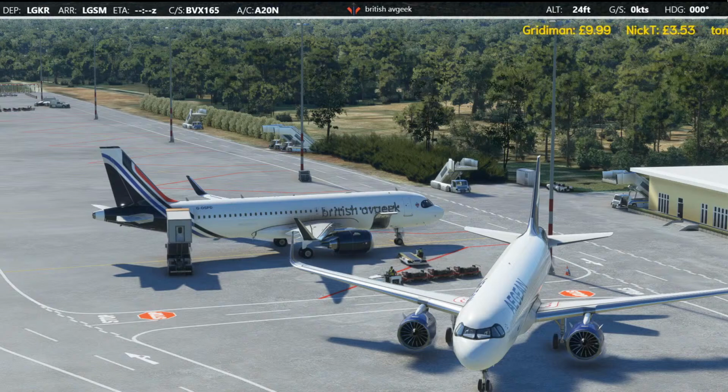Brandon says, is there a way to make your model matching files have a default plane that's not the MSFS default planes? Yeah, just edit the script to whichever aeroplane you'd like to see the most, basically. And there's a tutorial on the channel showing you how to do that too.